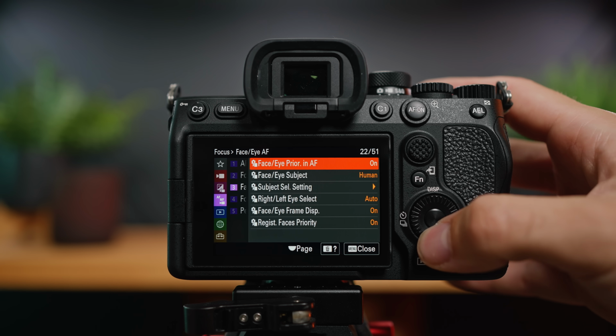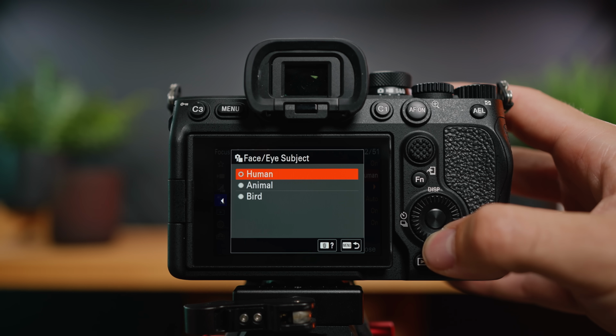I'm always excited anytime that a camera company comes out with a new kind of flagship model, because that means that they're putting new things in there that are likely going to eventually trickle down to the stuff that you and I can afford. We've got face detection, eye detection, subject tracking, animal eye autofocus, bird eye autofocus, and all of those work in video modes as well as photo modes too.